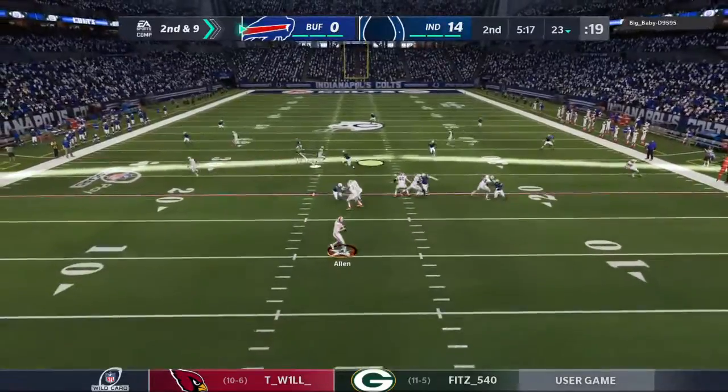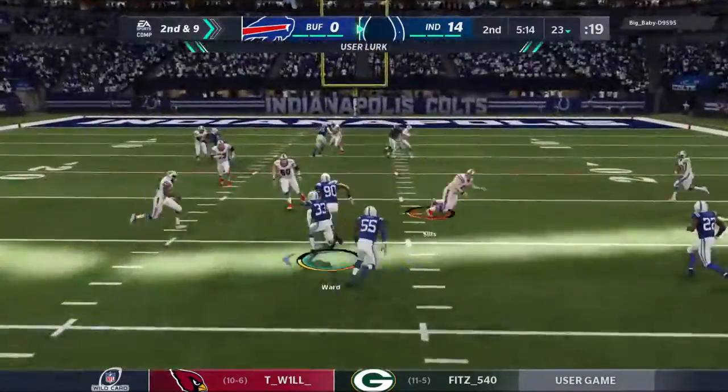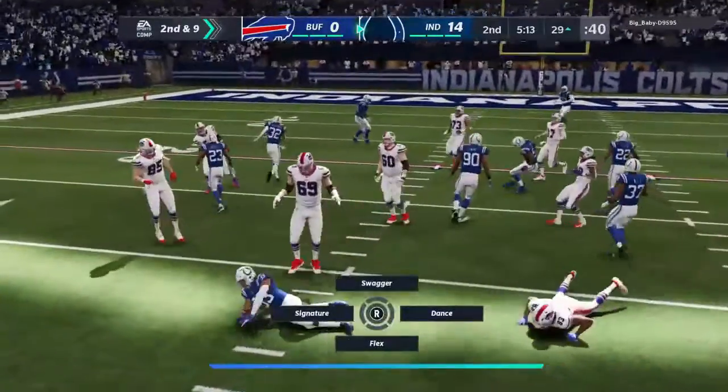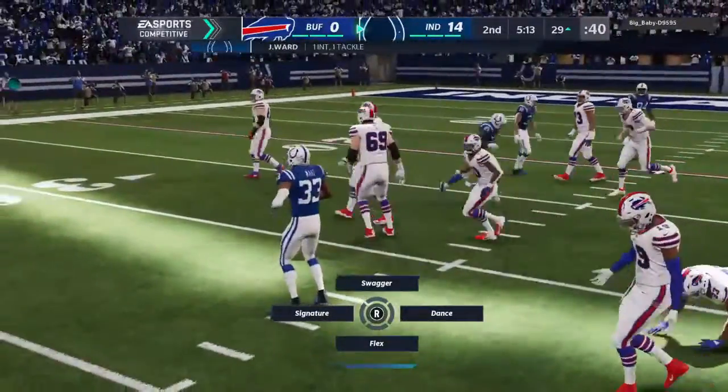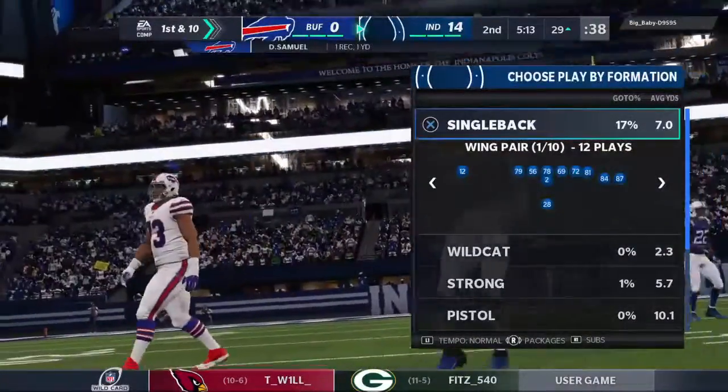From the gun, it's Allen. And Allen going to be intercepted for the 3rd time. Picked off by the former first-rounder Jimmy Ward. And he'll bring this one back to the 29.